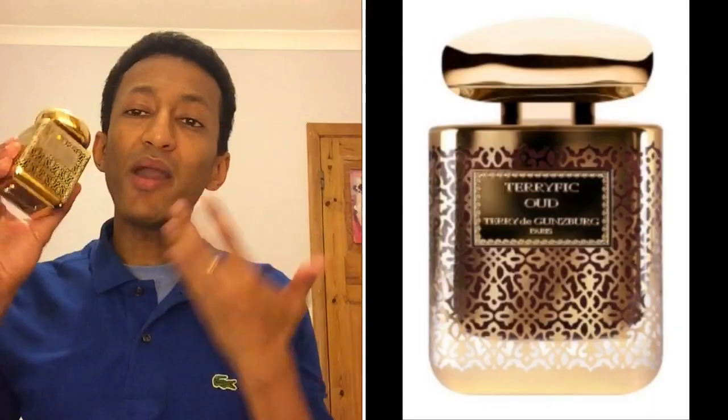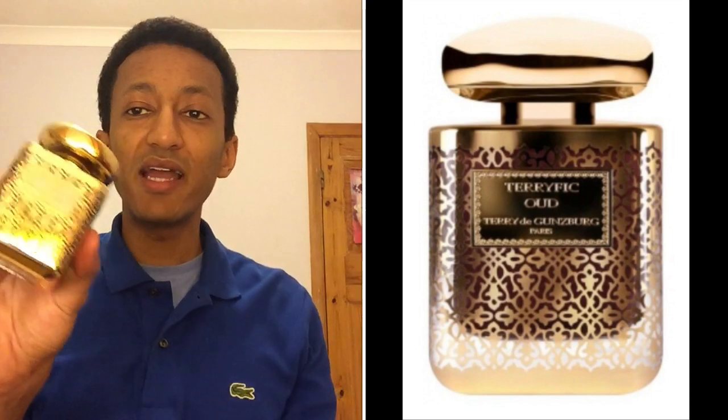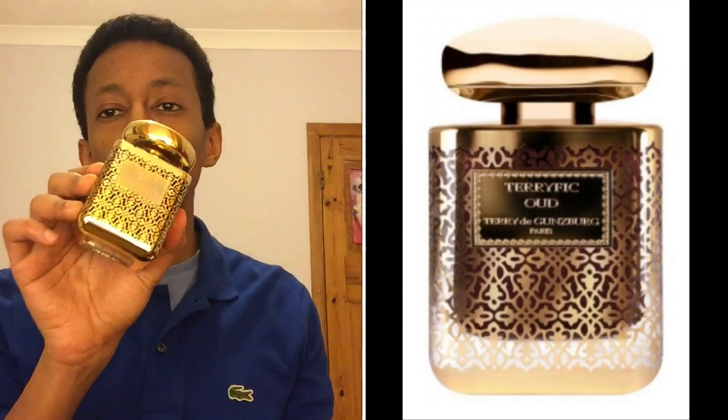The first one I wanted to talk about is one which really made me fall in love with oud, and it is Terry de Gunzberg. This is called Terryfic Oud Extreme. Now, as you can see, this beautiful bottle, it's very, very luxurious. It smells quite leathery, this fragrance. So it's a leathery rose oud type of fragrance. There's no leather in it, however.